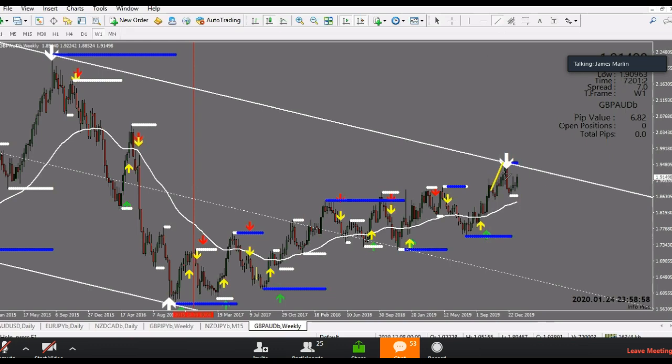What am I drawing? The top, the other part. It's making a double top. You see down here what it made? Double bottom. Bingo. That's it. Double tops and double bottoms. M's and W's.